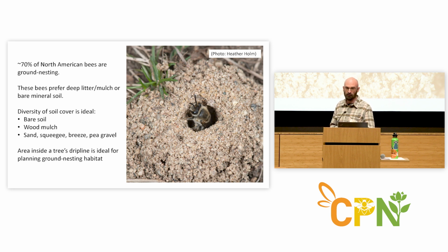So bare soil, wood mulch, but then also you can go with relatively fine aggregate. I'm not saying big cobbles or rock mulch, which isn't a mulch in my mind. But sand, squeegee, breeze, and pea gravel can be incorporated into these plantings that can still be bee friendly.